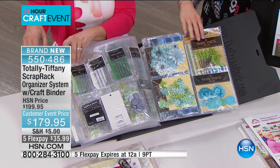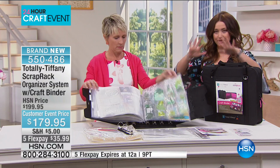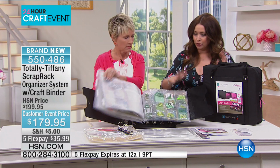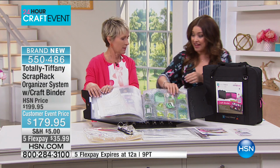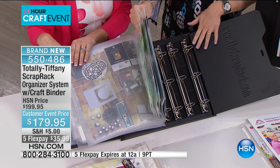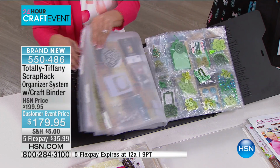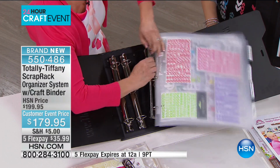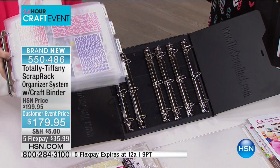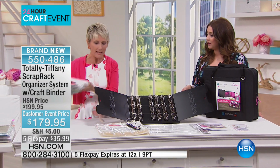Isn't that neat? Could you imagine you're sitting down to do your crafting or your card making, and you literally can just turn the pages of everything that you've collected. And that's just one section, by the way. You're going to be able to fill this endlessly with all of the things that you love. Right, so you get 7 sections. So this is one section with 4 dividers. See how you can take that out and take it with you? Yes, and it's going to go into the travel pack.